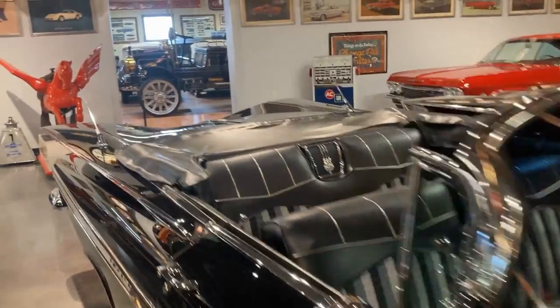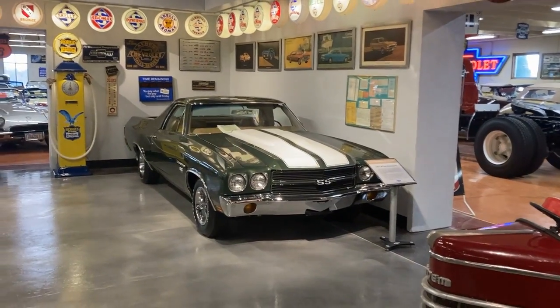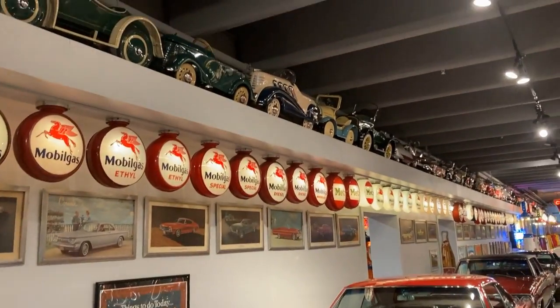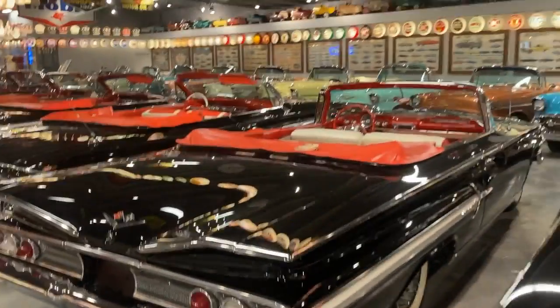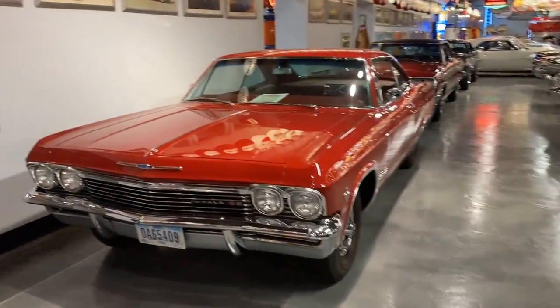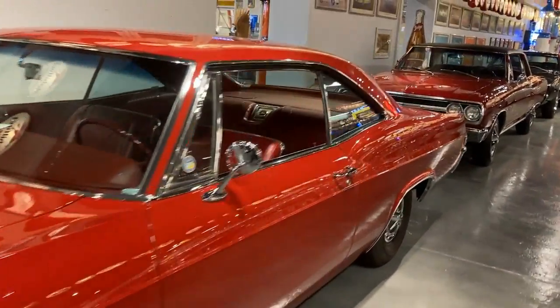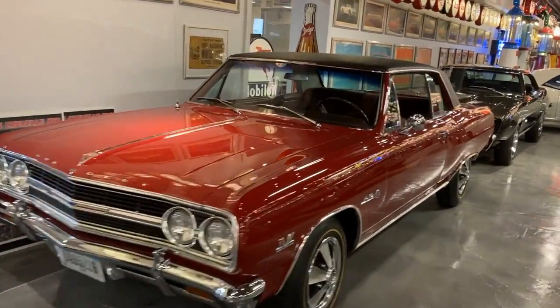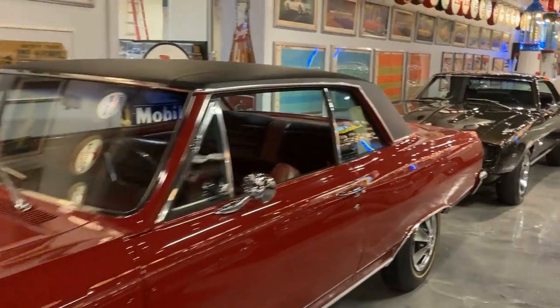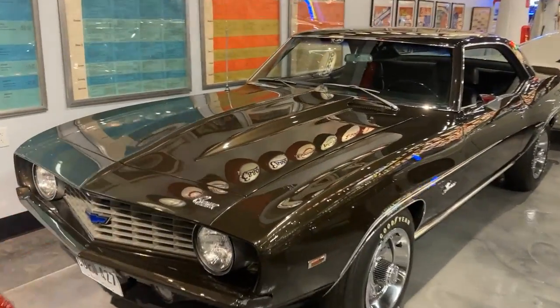All right, let's look at these over here. So we have a big block, nice El Camino there. And I just got to take a look up top here. I'll probably do, if I have enough memory on my phone, one more walkthrough so you can see everything in reverse. Here's a 409 Super Sport. Okay. 396. Okay, here's where we get into the crazy stuff back here.